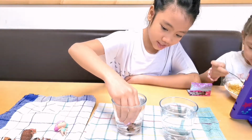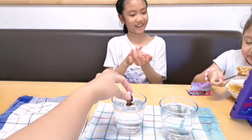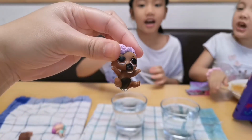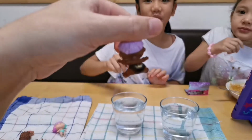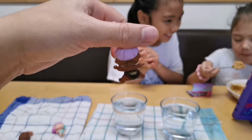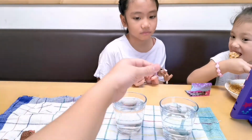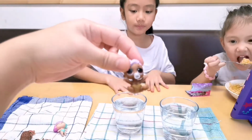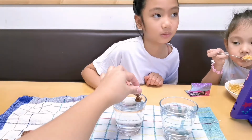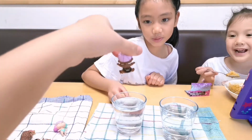Oh, wow. What's that? Golden? Yeah. Can you see? Can change into black. Then golden. Wow, golden crown. But the real one is color gold. It's really so cute, this one. This one is so cute.